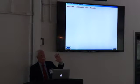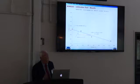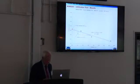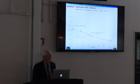What this showed was that we ran at multiple tensions. Okay, no, that's still missing. So we ran at multiple tensions. I think this was 3, 13, and 6 centimeter tensions. And using Gardner's equation, we could go back to 0 tension, which would be under saturated conditions, and get saturated hydraulic conductivity.